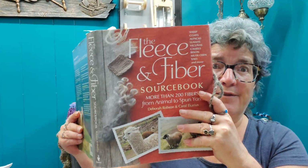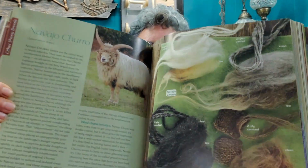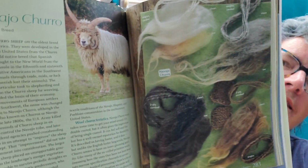All right, let's grab our Spinner's Bible here. The Fleece and Fiber Source Book, and I have looked up the Navajo churro. That's it there. See the big horns on it? So cool. Okay, so Navajo churro facts. They're 4 to 8 pounds, possibly as light as 2 pounds. Yield is 60 to 65%, most lost due to dust rather than grease. Staple length, generally 3 to 5, although it can be as short as 2. Inner coat is 10 to 35 microns, outer coat 35 microns or more, and they can have Kemp.